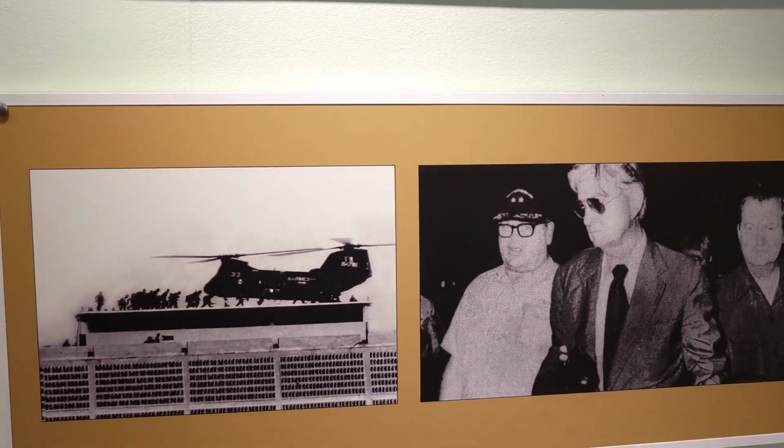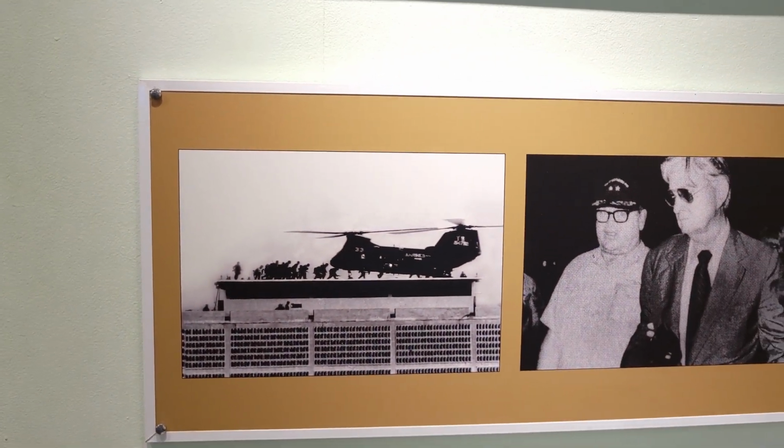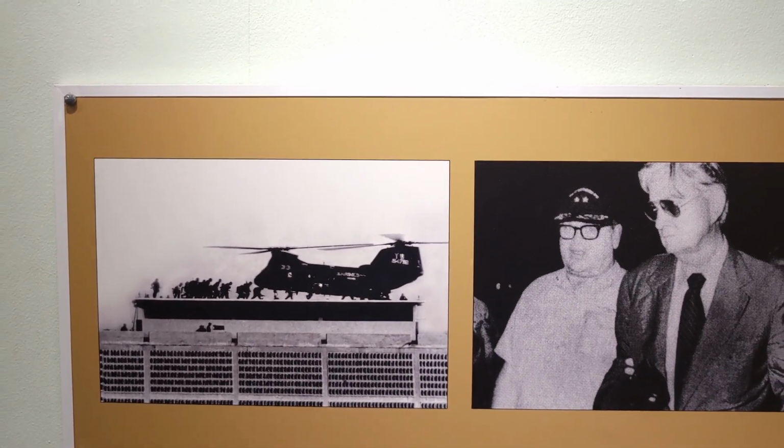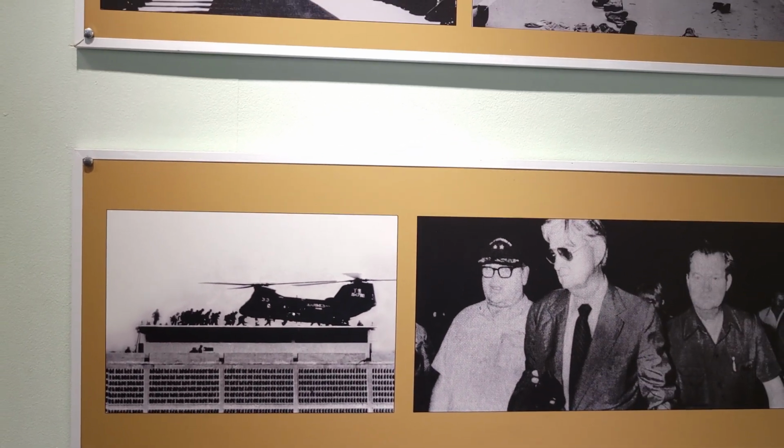Now this photo here was made famous because that was the photo of the helicopters leaving the U.S. Embassy in Saigon as Saigon began to fall.